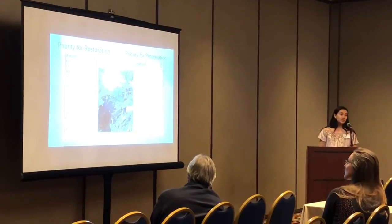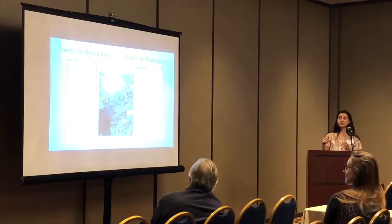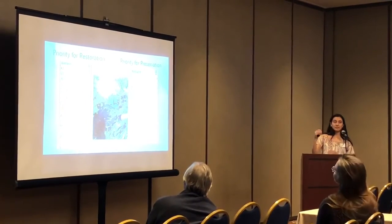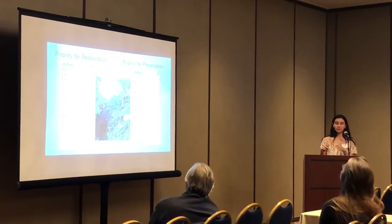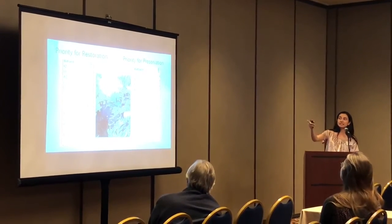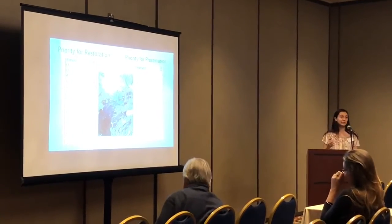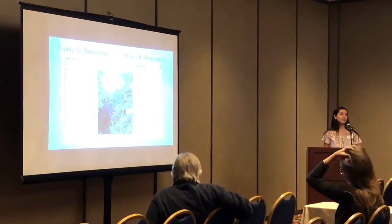So I essentially wanted to quantify which wetlands were repeatedly in worse conditions. I gave them a value if they had a range that was out of the ideal. The list on the left shows the wetlands that had the most need for restoration. And then I also wanted to do that with preservation.